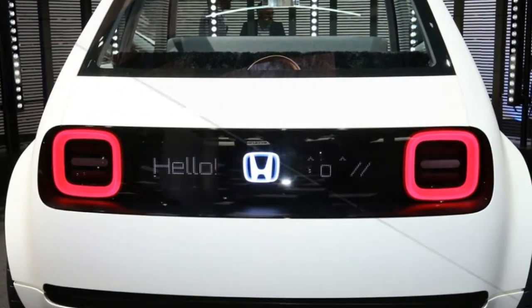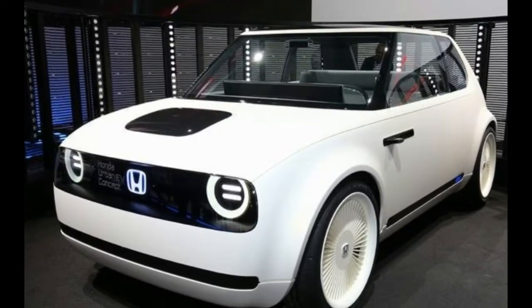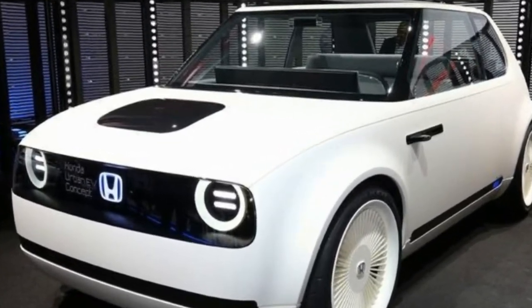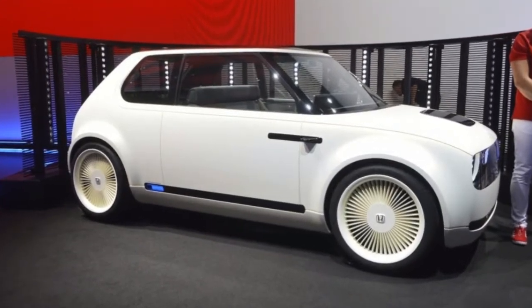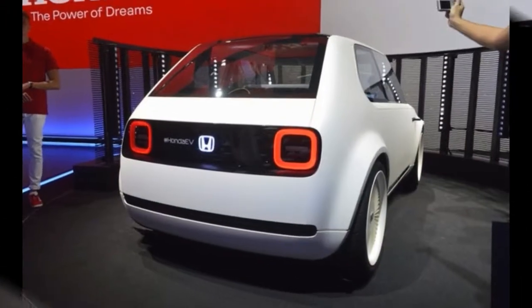The urban EV earns extra Japanese concept car points by incorporating a personal digital assistant called Honda Automated Network Assistant that learns from the driver by detecting emotions behind their judgments.